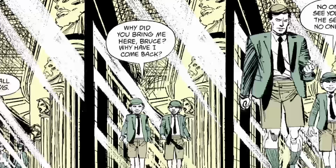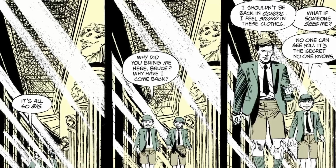So now we go to this very monochromatic lit hallway with all these crazy columns. And there's two little boys walking down the hallway. And they're going to start AC/DC. They sure look like it. They're two schoolboys. Dirty deeds. But as they're walking, one of the little boys goes, why have you brought me here, Bruce?